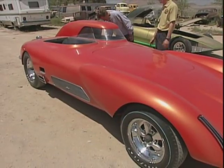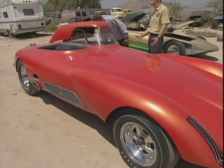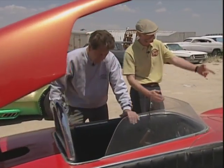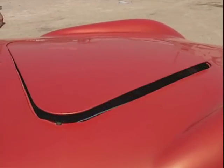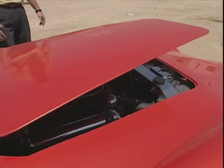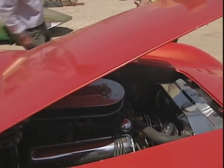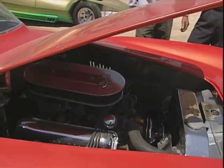Well, we open up the top here like this. Oh, yeah, okay. That's sort of one of your trademarks. I suspect that the hood does the same trick, right? Yes, of course. Wow, and there it is, a 427 engine. Where'd you come by that? Well, I got that from Ford Motor Company.